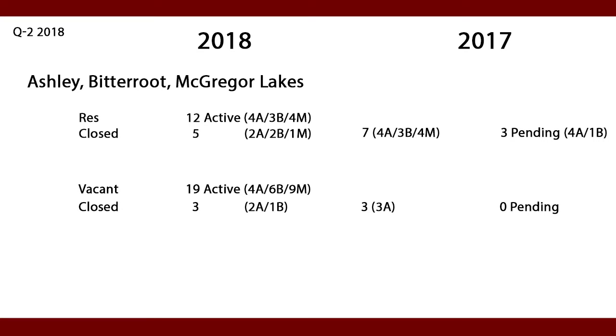Lastly, I kind of lump them together, the 3 lakes west of Kalispell: Ashley, Bitterroot, McGregor. They tend to be pretty similar in price. They're all the same elevation. They're about 1,000 feet higher than the valley floor here, so a little bit different climate also. But out on those 3 lakes, there's 9 active homes for sale right now. 5 of them are on Ashley, 3 on Bitterroot, and 4 on McGregor.